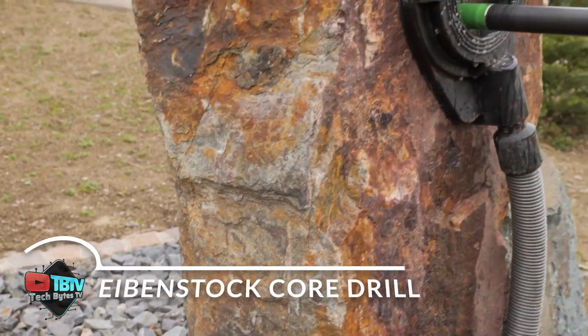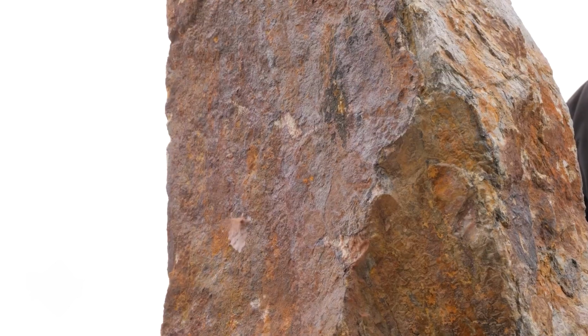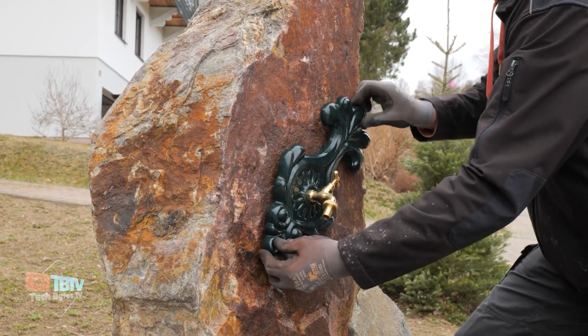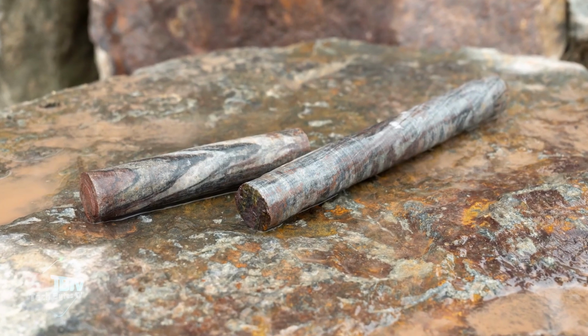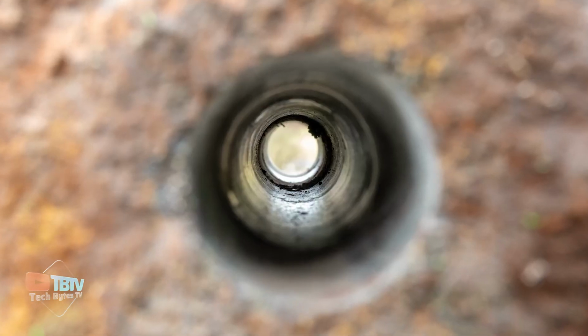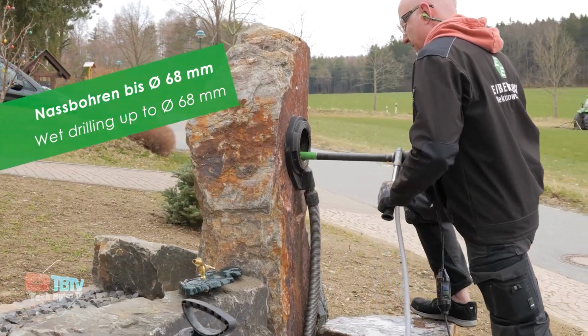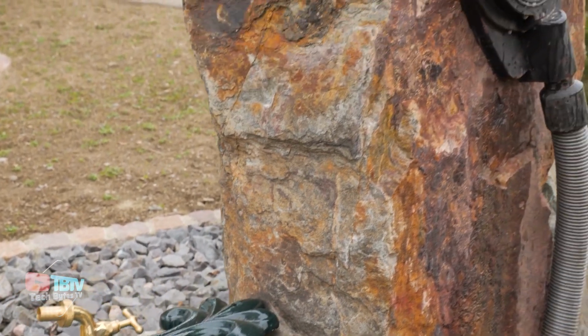The Ibenstock 50P Diamond Core Drill is an indispensable tool for tackling construction challenges. With a robust 1.5 kilowatt motor, it has the power to penetrate reinforced concrete and natural stone. Its versatility shines with drill bits ranging from 6 to 68 millimeters. For precise operation, a drill stand can be used for stability. The ability to control the water supply ensures effective cooling of the drill bit.